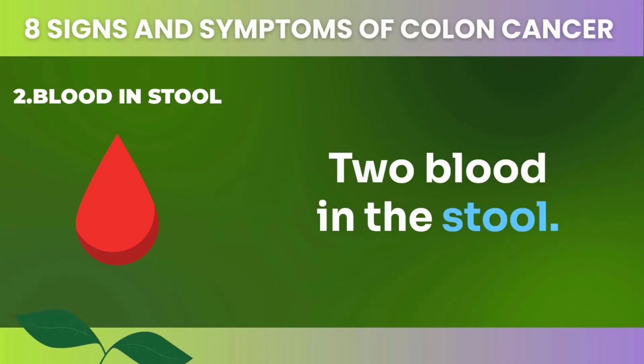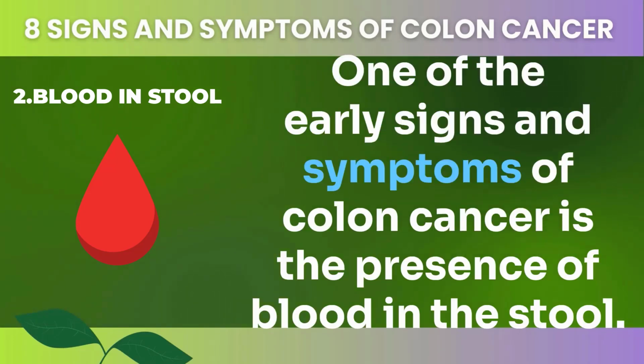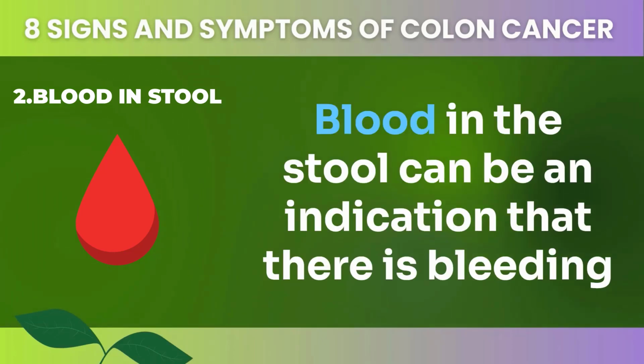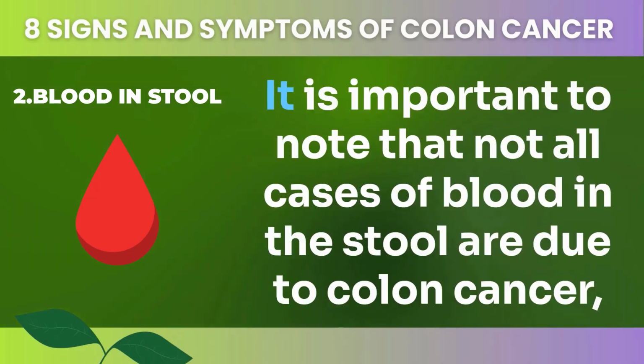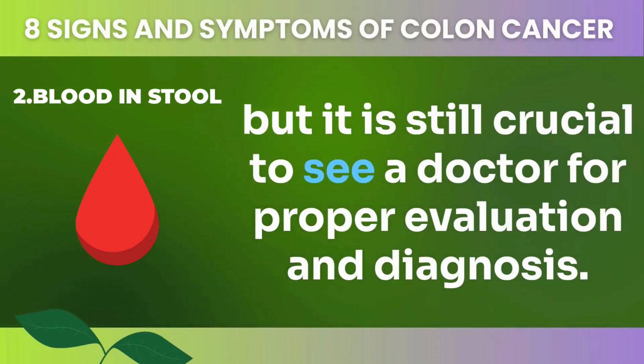2. Blood in the stool. One of the early signs and symptoms of colon cancer is the presence of blood in the stool. Blood in the stool can be an indication that there is bleeding in the colon, which can be a result of a cancerous growth. It is important to note that not all cases of blood in the stool are due to colon cancer, but it is still crucial to see a doctor for proper evaluation and diagnosis.